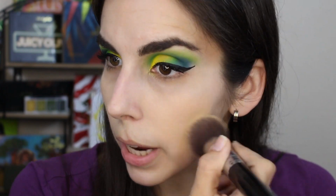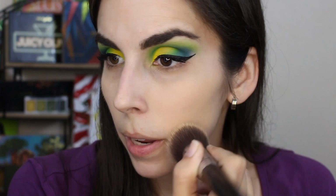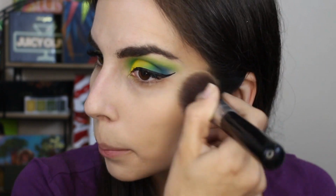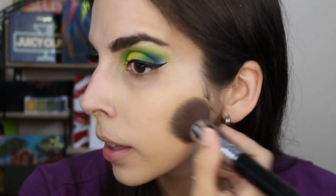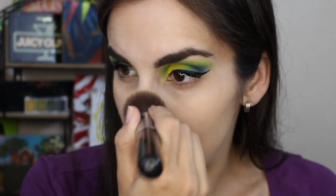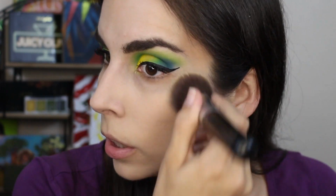I think I'm just going to do tapping. This is usually what I do. I don't really like to swirl unless I'm doing the duo fiber brush. Then I feel like that just gives it a really airbrush look when you buff it all in. But this I'm going to go ahead and tap. And I think that's looking better. Since it is a balm, it might have to be set with something to really lock it in. So maybe that's why it feels greasy.